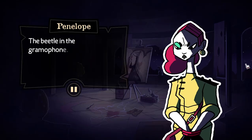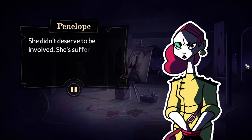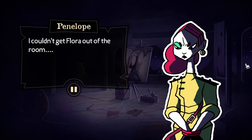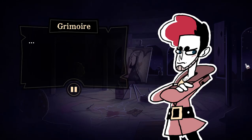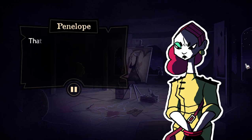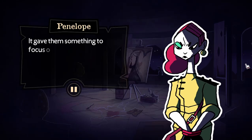The beetle in the gramophone wasn't for Freya. It was for Flora. She didn't deserve to be involved. She suffered enough. I couldn't get Flora out of her room, but if she could be unconscious, then she wouldn't have to witness anything. Why the knife? The illusion of the painted knife with the blood. That was for Fiona. And Poppy too, I suppose. Gave them something to focus on.